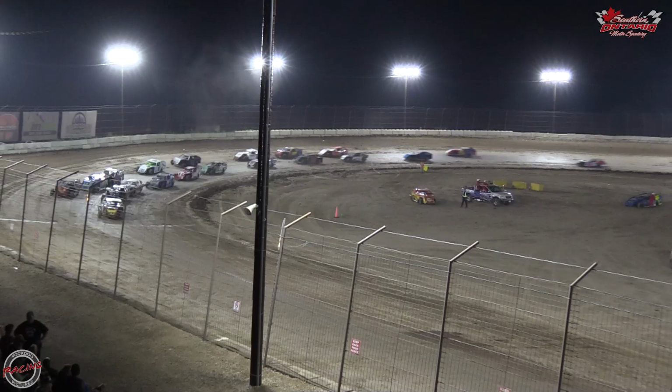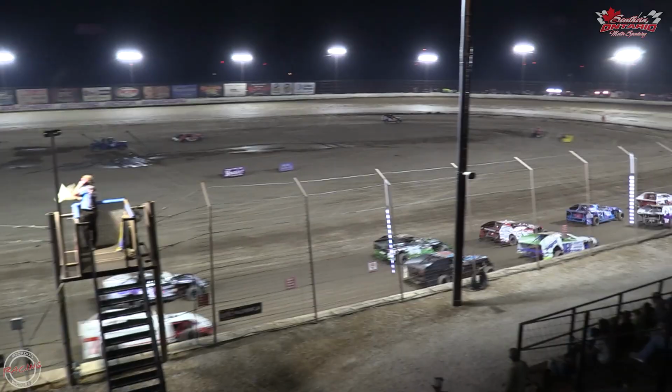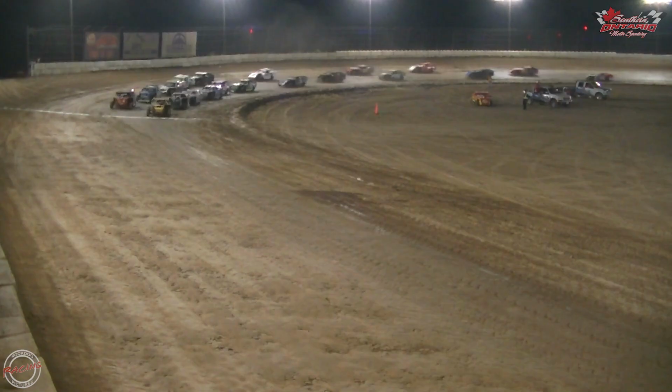We'll give them one more time around. Evan Bonner pacing the field in that 16 car. Dylan Bonner, Marshall Hereggers behind them, second and third. So green flag in hand one more time. Evan Bonner in the 16 again, going to lead them down the backstretch, as they get ready to come back to green one more time for our Great Lakes Gymnastics mini mod feature.